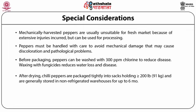After drying, chili peppers are packaged tightly into sacks holding greater than 200 lb and are generally stored in non-refrigerated warehouses for up to 6 months. The temperature of warehouses depends on their construction and the way they are managed, but mainly on ambient outdoor temperature. Insect infestation is a major storage problem.